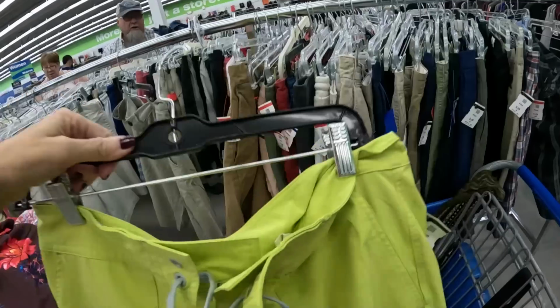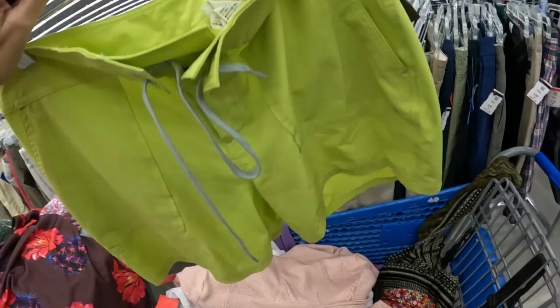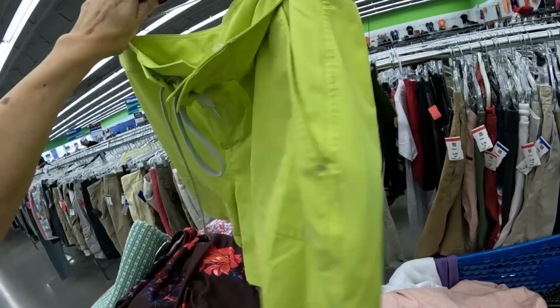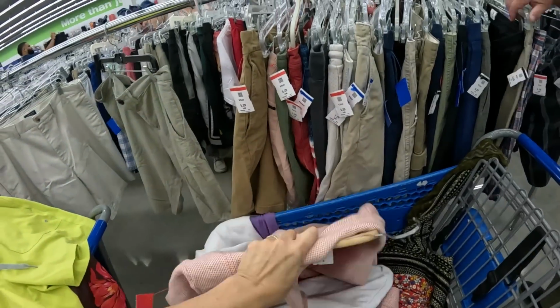Anytime I'm in clothing, I will always wind up doing textiles because they're right next to each other. All right, we're going to do a little haul right here because this came in on new racks and I could not show it. L.L.Bean women's shorts. I'm buying these because of the color. I think these are great. This is good for running, to really be noticed on the highway. Well, if they wrinkle that easy, I don't want them either.